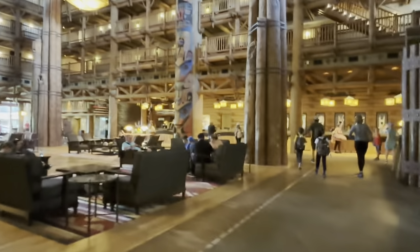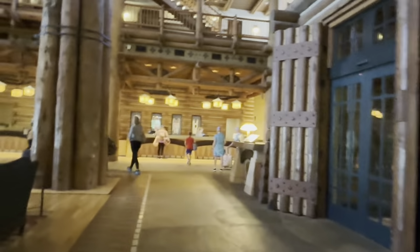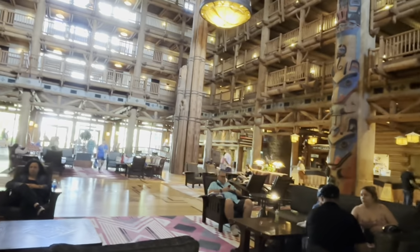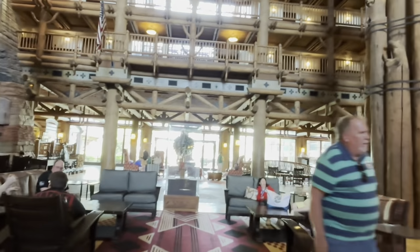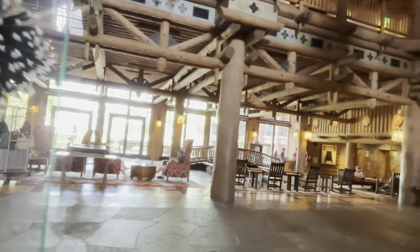Okay, so here's what we're gonna do. We've seen up there. Now we're gonna go down and show you guys what kind of juts out of either side of the property. So, are we going to left or right? Let's go to the left. So, you come straight down the middle of the lobby. There's the creek to the left.